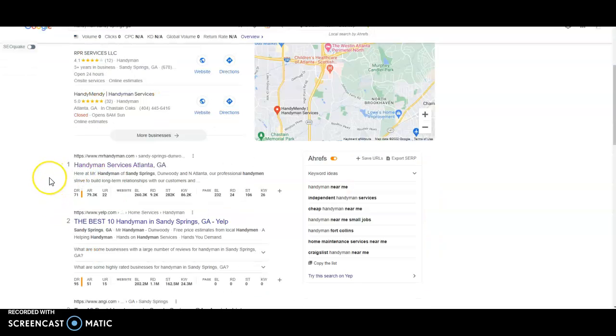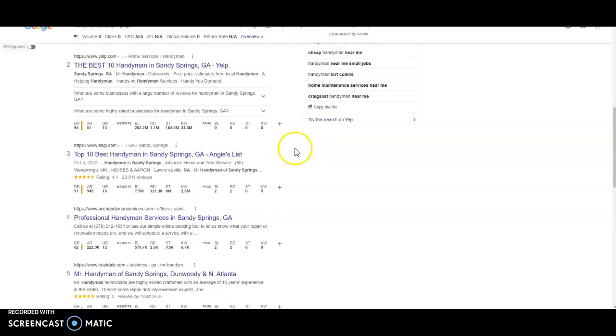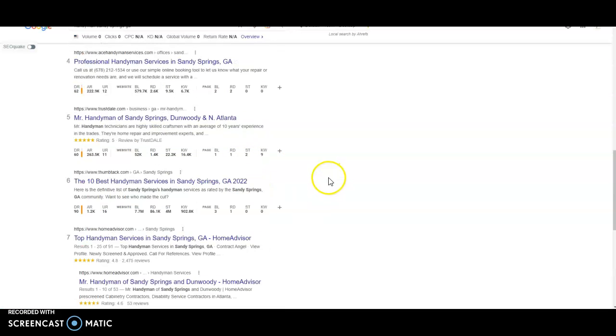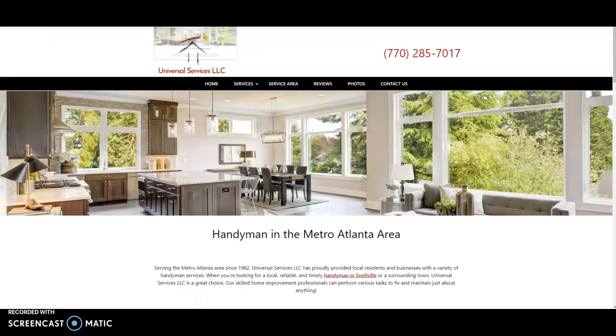The most high volume searches are going to be here in the organic search results, and 60% of consumers will choose a business or a service that they need on the organic search. As you can see, there is a lot of directories, Yelp, Angie's List, Home Advisor, House. So I'm going to go to the next page and see who is first. There's Yellow Pages. Alright, the first one that comes up is Universal Handyman Services. So I'm just going to use them as an example for today.